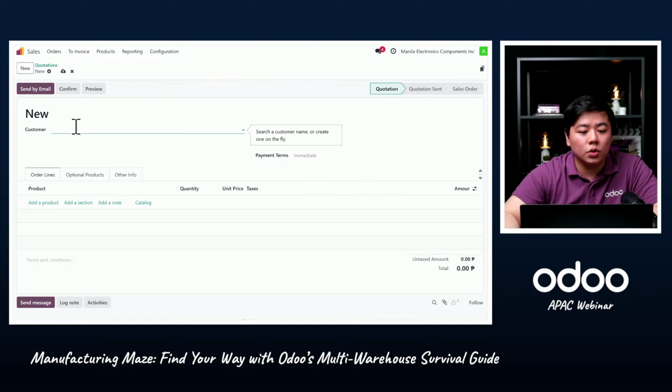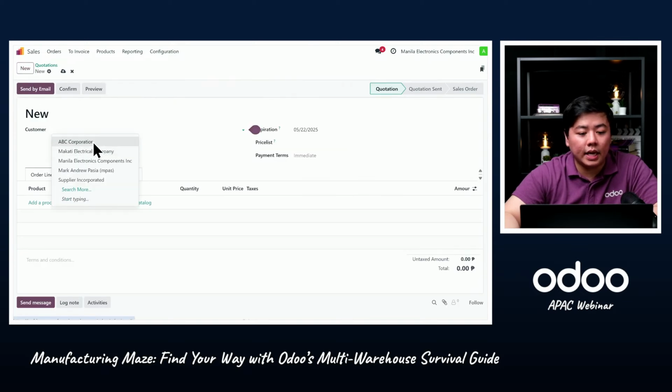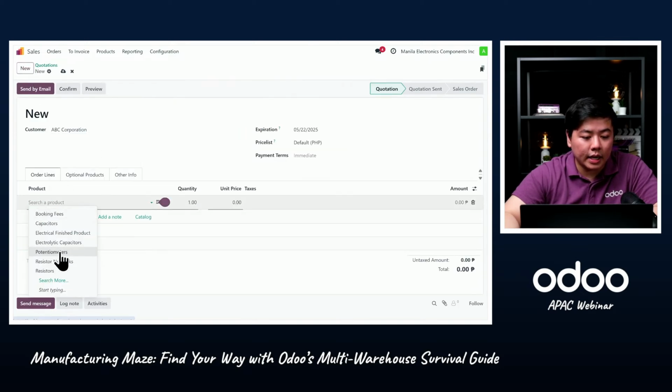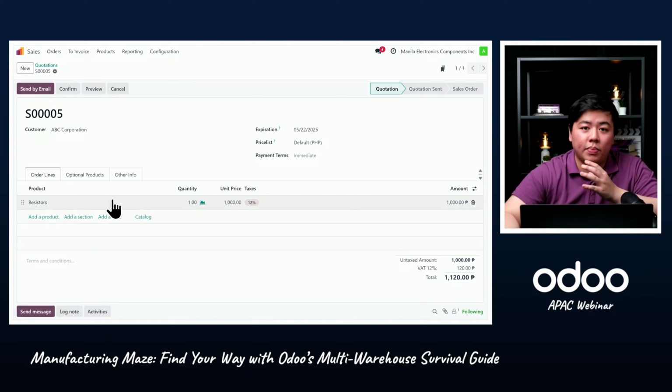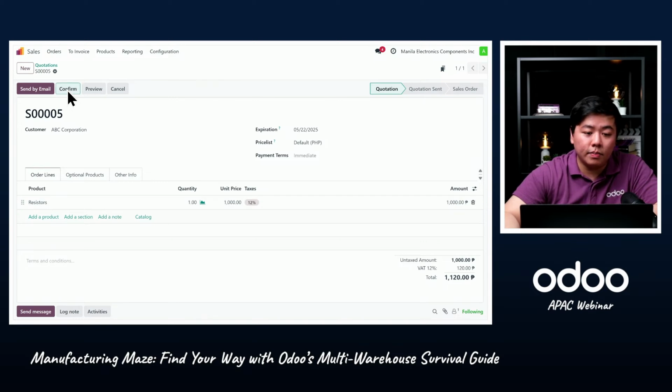Okay, so once we click this, let's just simply select a customer and let's select resistors. There we go. So what you want to do here is simply click save, and once we've done this, we've inputted the product that we want to sell to our customer. And what you want to do here is simply confirm.